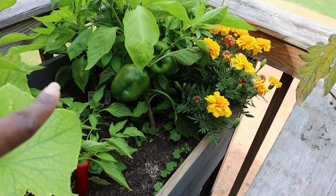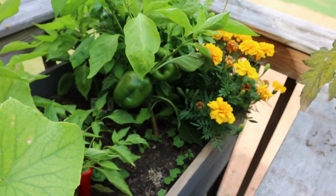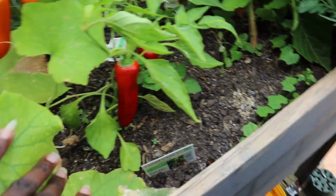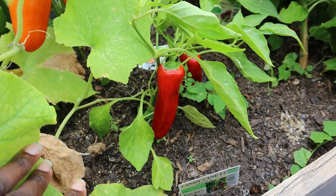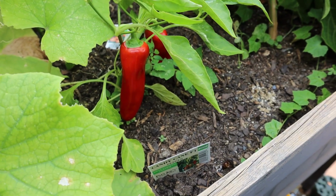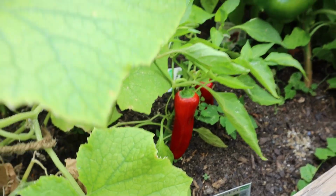And then these are, I think, plain green bell peppers here. My candy cane peppers have done wonderful. We've harvested so many of these. They're so good. They taste just like a red bell pepper to me. Oh my gosh, there's one of those bugs.